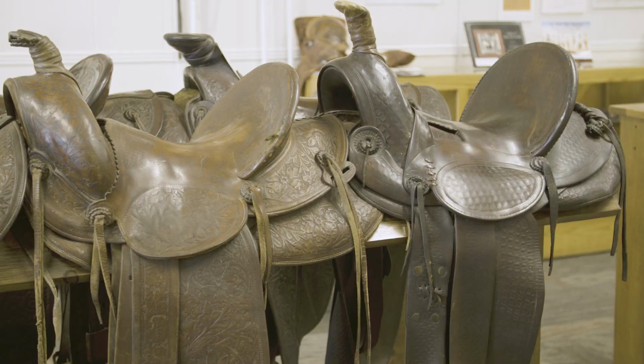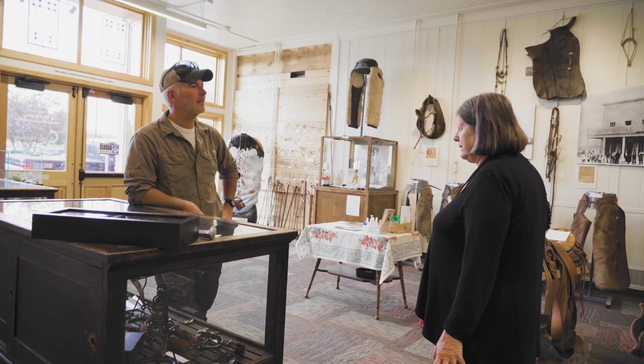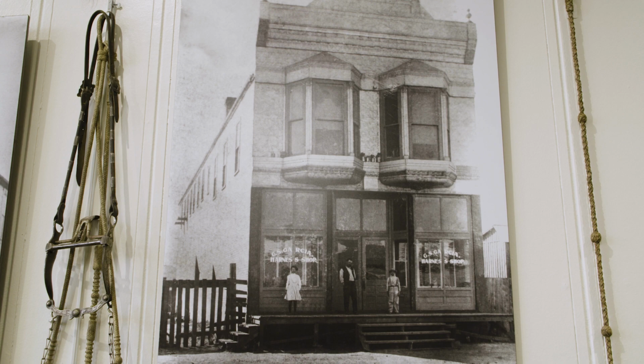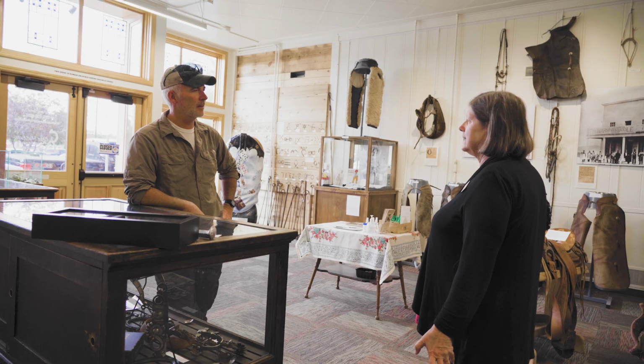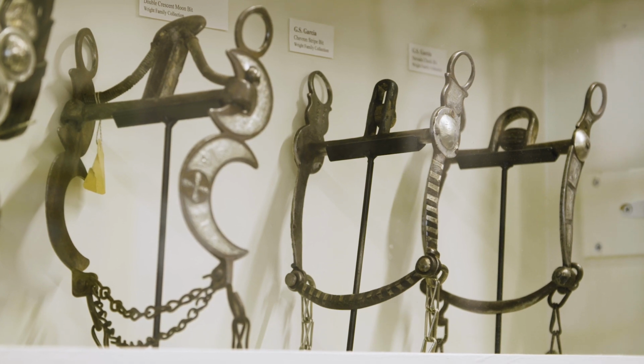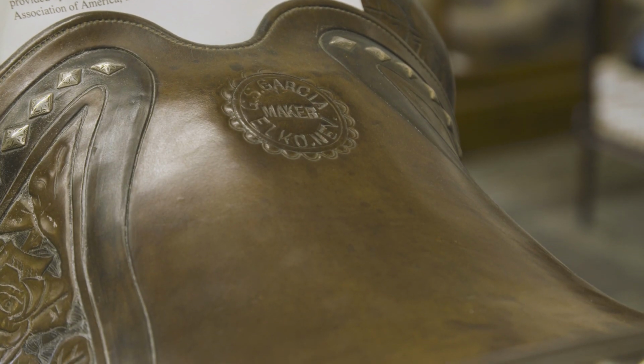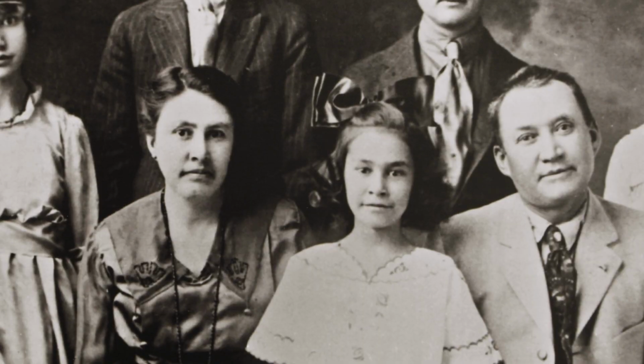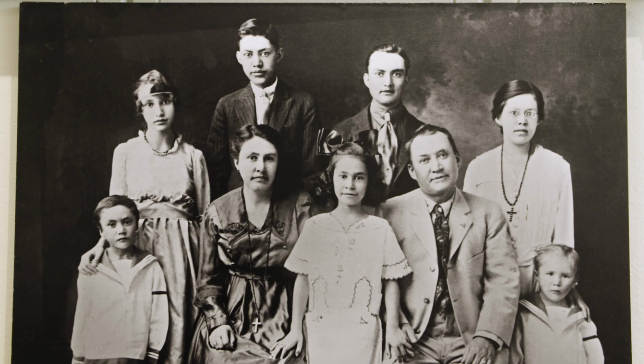The building was built by G.S. Garcia. This very building was built by G.S. Garcia, who was a very highly acclaimed bit, spur and saddle maker and harness maker. And he came to Elko in 1893, Thanksgiving of 1893. He and his wife came from Santa Margarita, a little town over in middle coastal California.